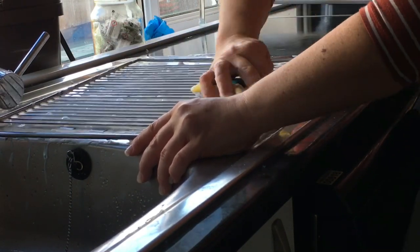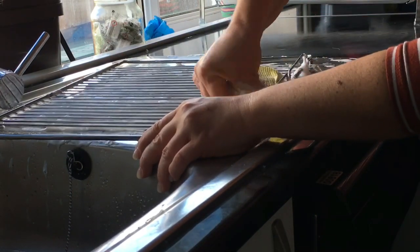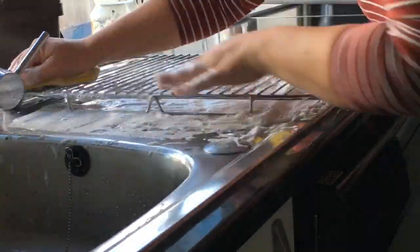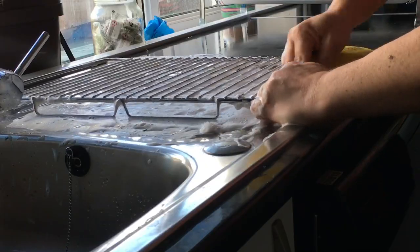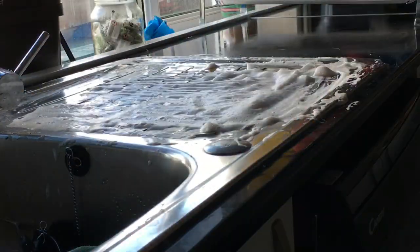Keep on top of your oven, even if you give it a wipe down once a month, depending how messy your food or your cooking is, and just keep on top of it. That way it will be so much easier to clean when you have to do a deep clean.